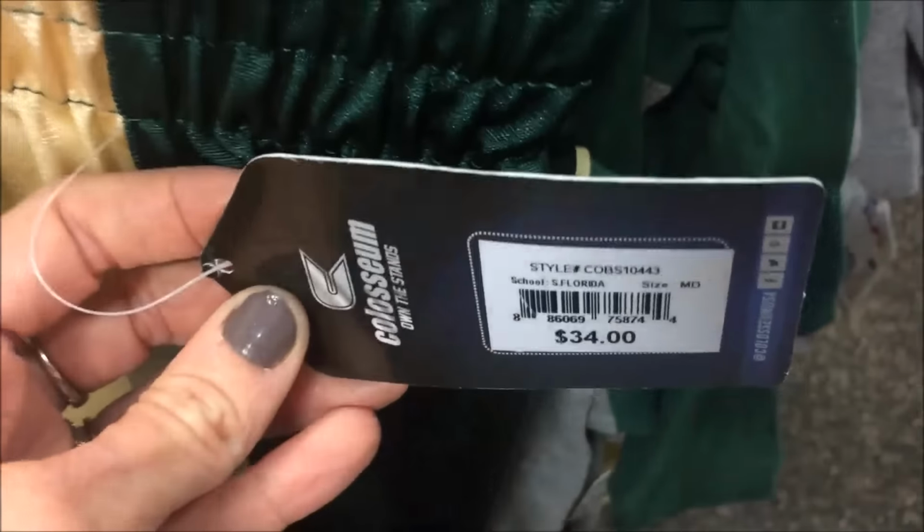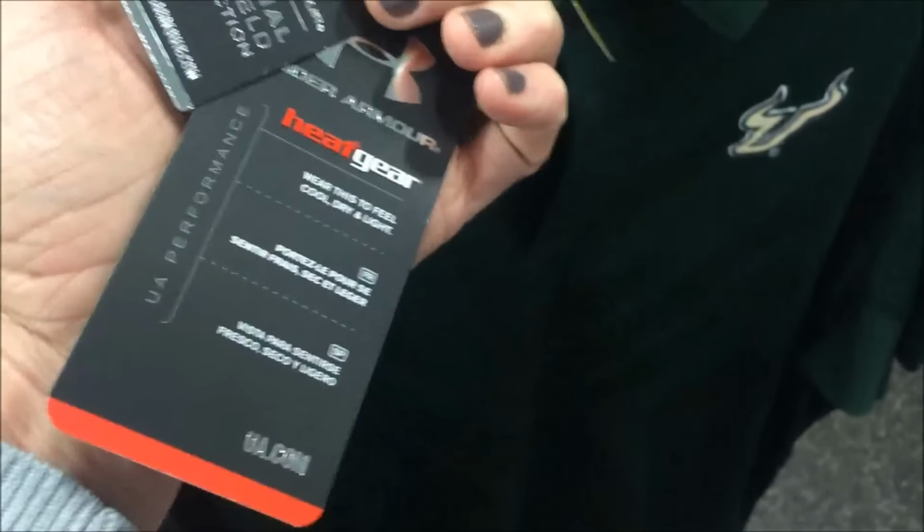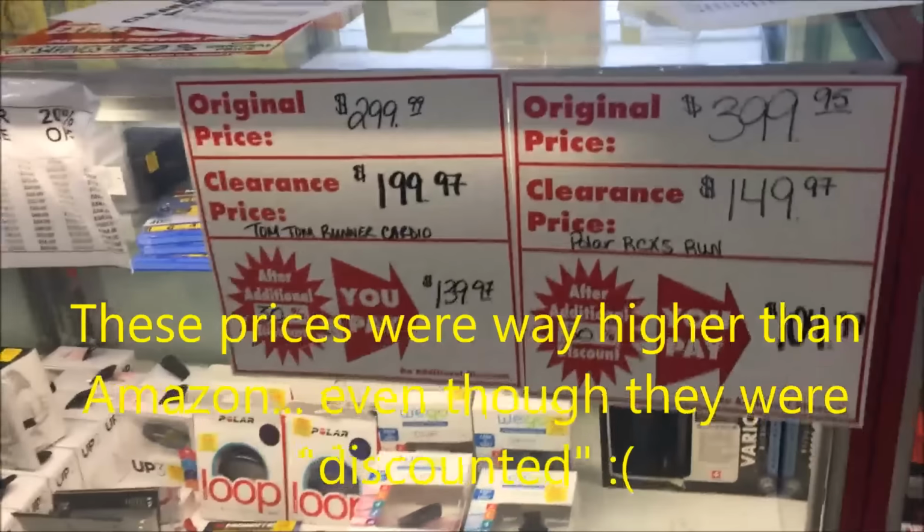Now I'm having to manually enter all of this, which is such a pain, because these tags are for Sports Authority and not for Amazon, and it's the only tag. There's no other UPC code on a lot of this stuff, anywhere except for Sports Authority. So you have to manually enter it in.